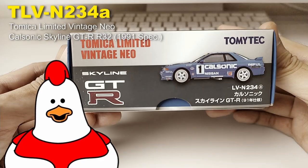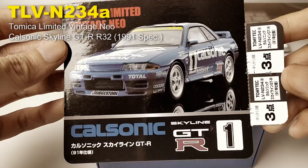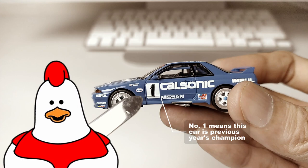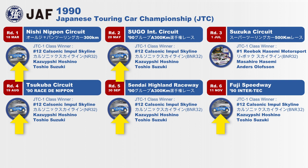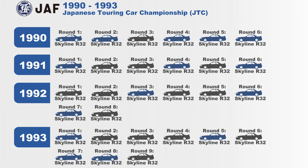I got this diecast from SS Toys, a nice and responsive Tomica seller. This car has the number one reigning champion sticker, so it is a 1991 Calsonic because it won the 1990 GTC championship. Since the GT-R R32 joined the GTC, it won all 29 races. Calsonic itself won 15 of those 29 races.